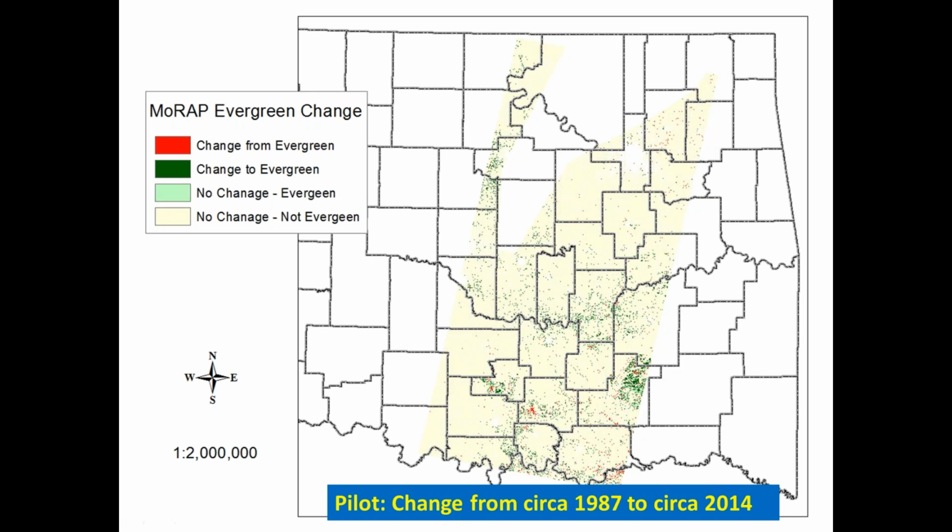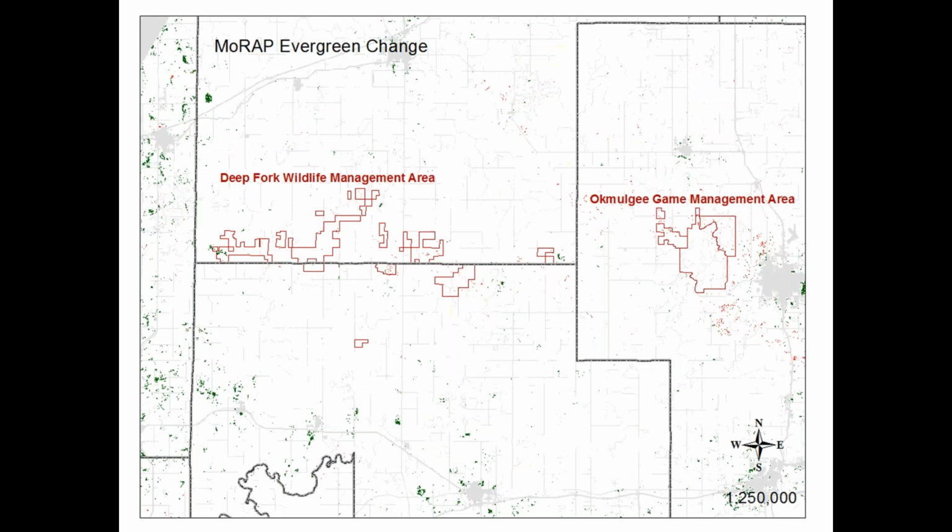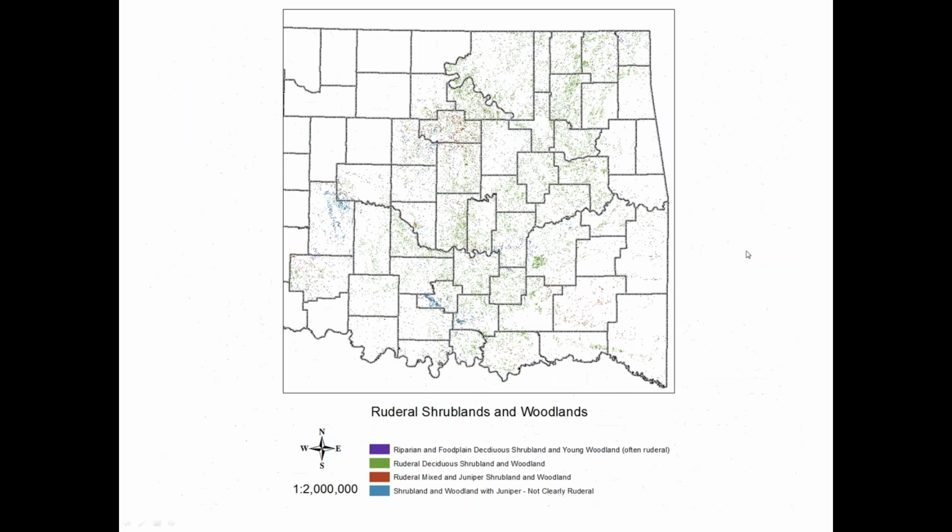This is just an example of the kinds of things you can do. And this is the results in one area. You can see there is significant increase in evergreen. That's junipers in some of these areas, although not massive increases, and there has been also some clearing of junipers. That's the red over here. But the real increase that you can see is in ruderal shrublands and woodlands that are deciduous, and that's the green in this image right here.